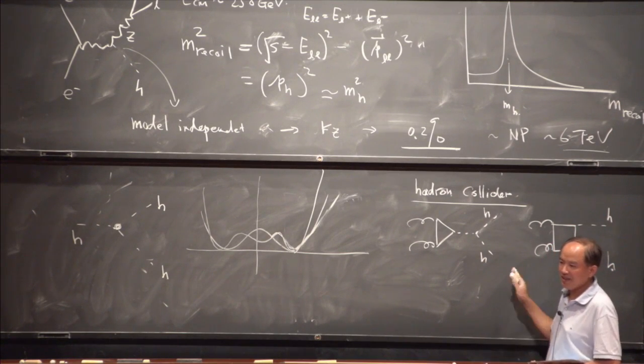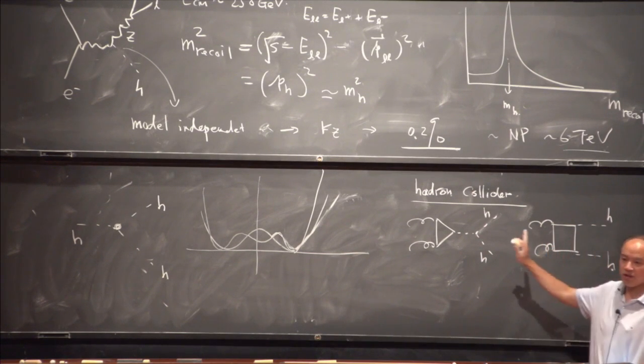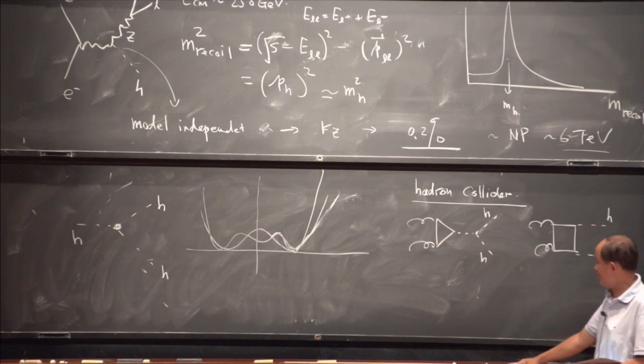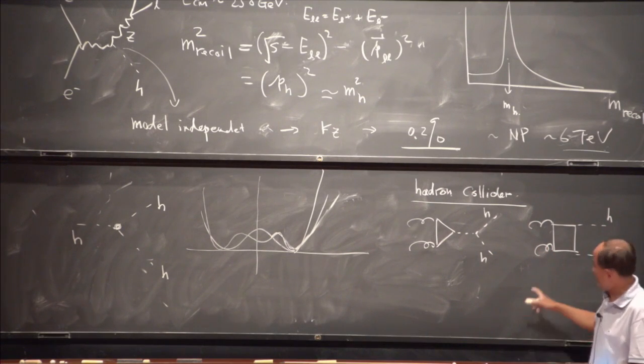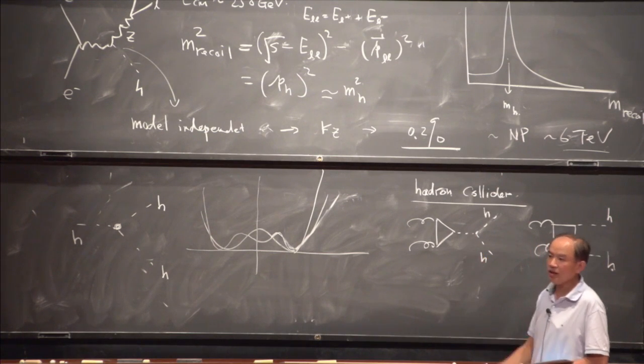So even if you see di-Higgs production, which is not clear, we are going to see it or not at the LHC, even if you see it, you have to disentangle this to claim it's a measurement.